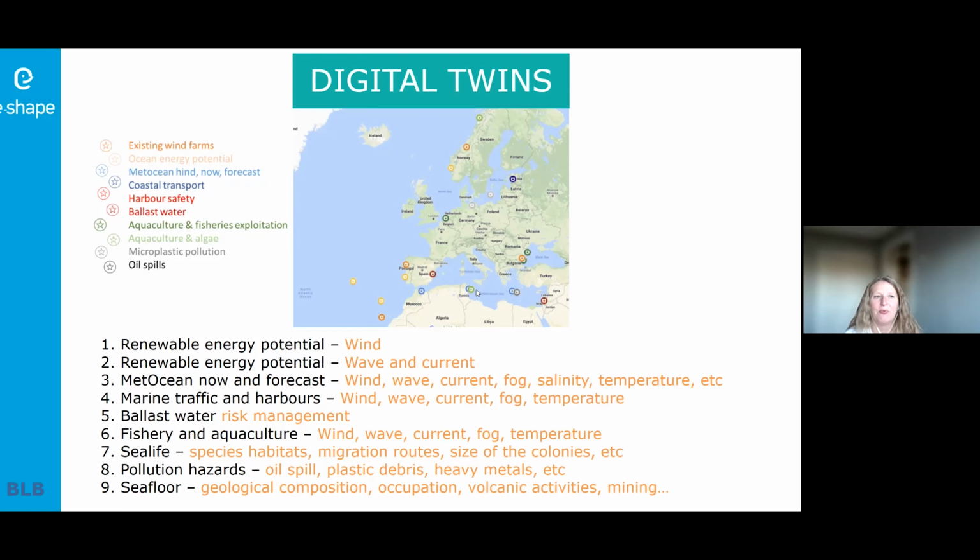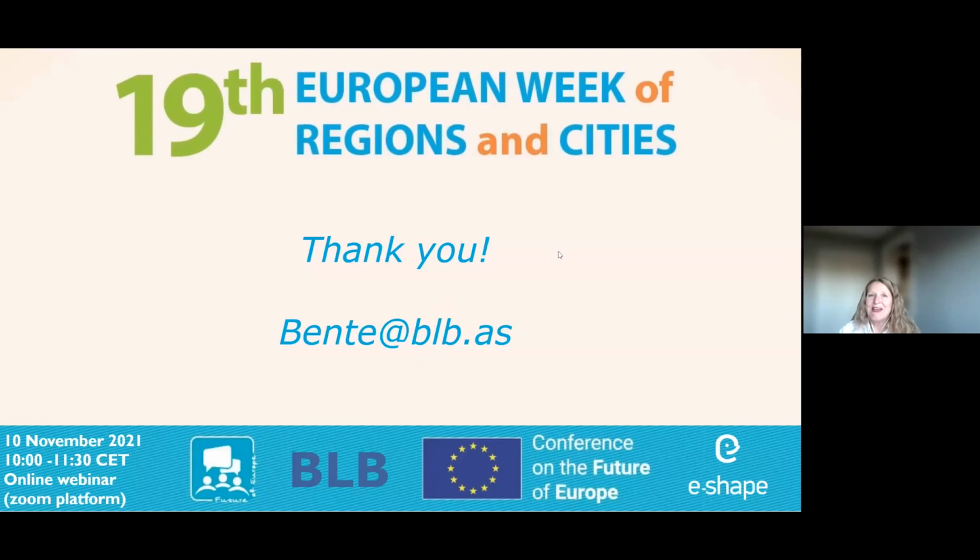You see here a map where the digital twins are placed. They are localized and they need to serve the local population.